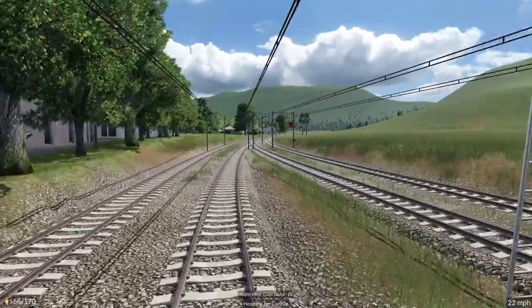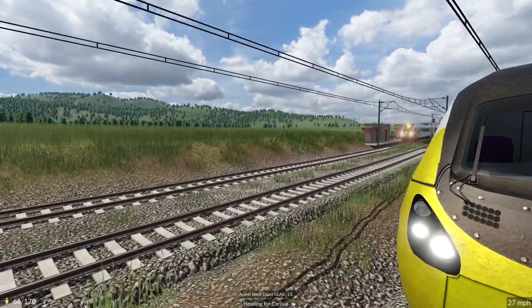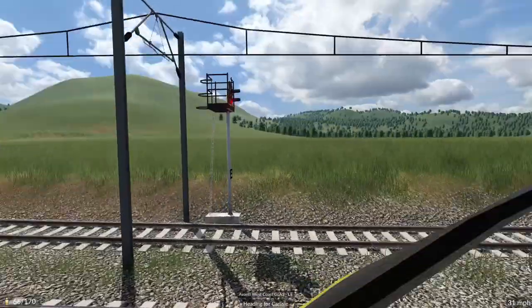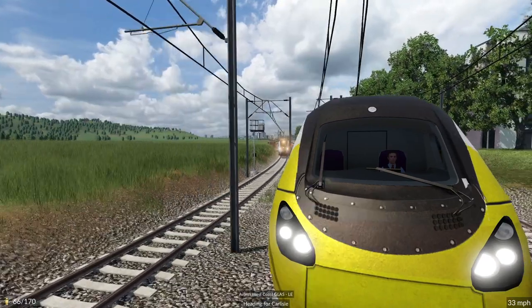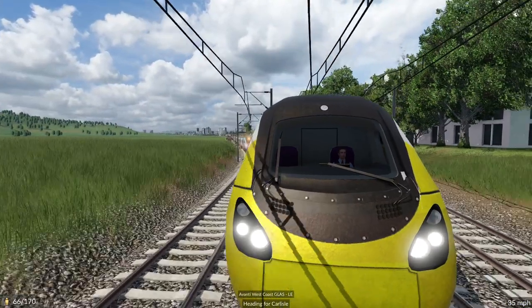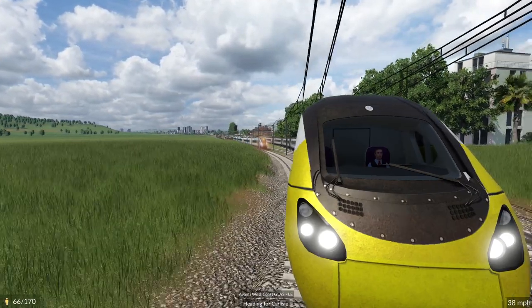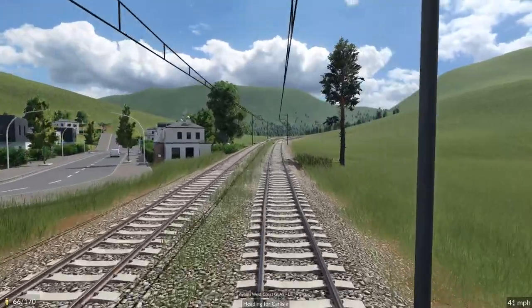So we are pulling out in front of that Class 800, are we? Ooh. The race is on. Who's going to be able to go first? Right, they are going to stop and they're going to let us past. Hello there, buddy. All right, eyes front once more.